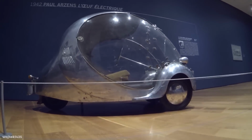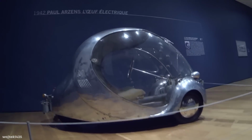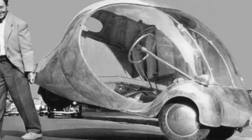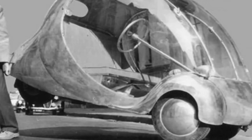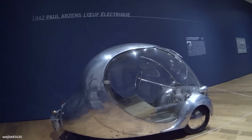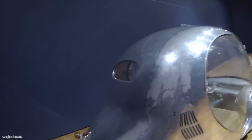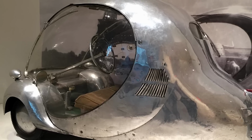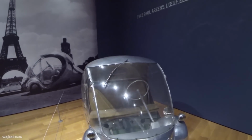Known as the Oeuf Electrique, which means the electric egg, it was inspired by French designer Paul Arzens. The egg-shaped bodywork was inspired by the cycle cars that had been popular in the 1930s across Europe and was made from extremely light materials like aluminum for the main body, a Duralinox tube frame, and curved plexiglass for the doors and windows. In all, it weighed 770 pounds, or only 350 kilos, something that when combined with the electric motor gave the car a top speed of 44 miles or 70 kilometers per hour and a range of up to 62 miles or 100 kilometers.